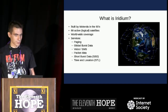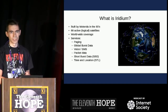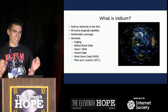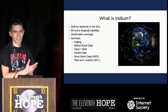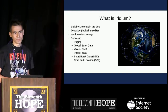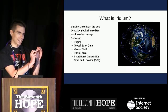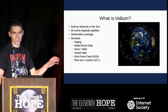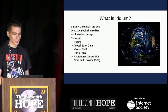So, quick introduction to Iridium. Iridium was built by Motorola in the 90s, and it's consisting of 66, let's say, logical satellites, because at some point, some of these satellites failed, and they had spares in orbit, and some satellites failed in interesting ways. So sometimes they have two satellites at one spot acting as one satellite, because something is broken on one satellite that is not broken on the other satellite, and vice versa. So quite interesting stuff going on there.